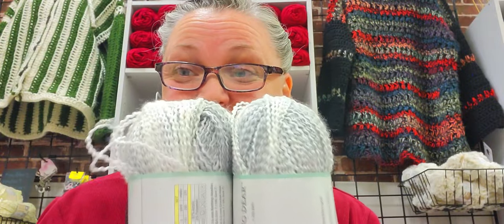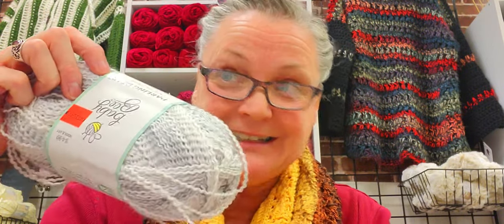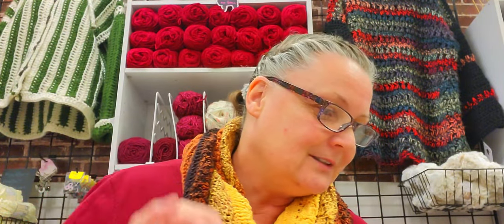Oh. Duh. That's because this one's different. Okay, so this one is called Paper and Strings. And this one is called Pretty in Purple. Oh my goodness. Wow. Okay.